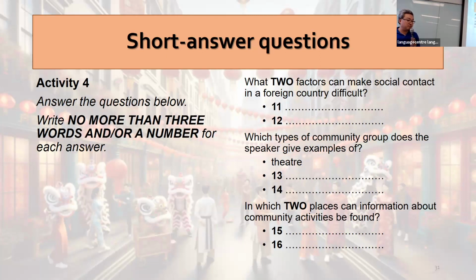Would the questions be more difficult than the previous exercises? Just because you have to write a few more words, maybe you will know the answer after listening to the audio clip. Again, bear with me a few seconds so that I can play the clip for you. Okay, so if you're ready, I'm going to show you the audio clip now. You will hear an extract from a talk given to a group who are going to stay in the UK.